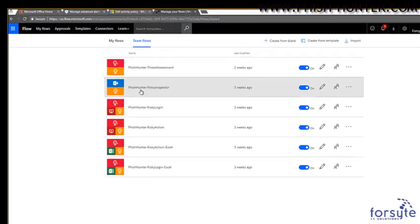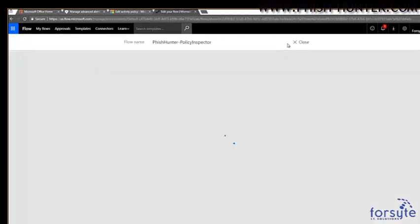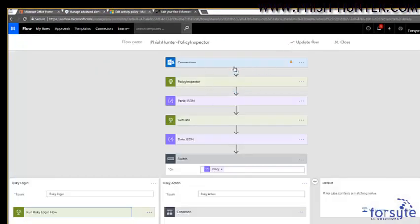So we've got multiple Flow rules in place, and the first one is a policy inspector. What this policy inspector does is essentially look at the rules as they come in. As each alert gets fired off, we immediately inspect that. We send that off to our policy inspector initially. It's going to take a look at the actual content in the alert that was generated, and then it's going to make a decision based off of it.